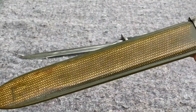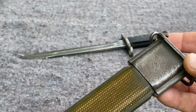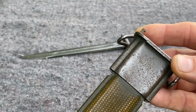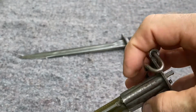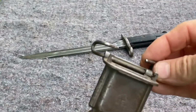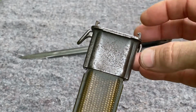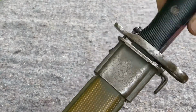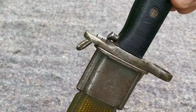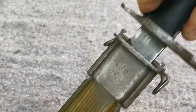We got the scabbard here of the impregnated canvas that was painted green, and this is the flaming bomb logo for the Beckworth. And it had the metal throat through here with the wire hanger to hold on to the web belt. And it has these little hooks here. So when the bayonet is put into it, that locks it in place. To release it, that way.